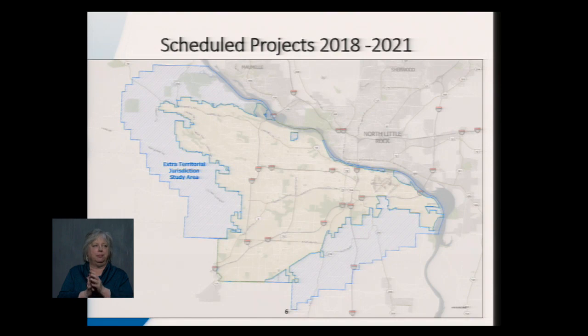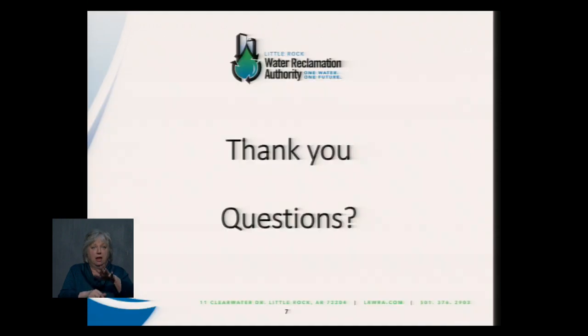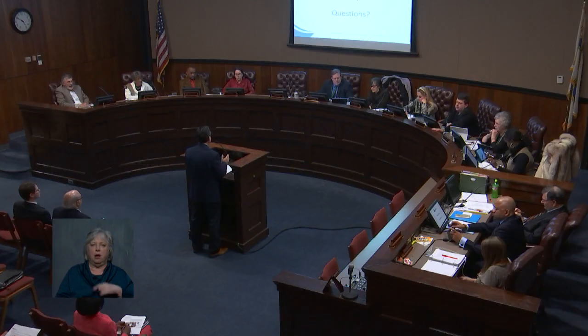Next slide. This is the extraterritorial jurisdictional area that we'll be studying. It's pretty much exactly what the city of Little Rock is looking into: what it will take to serve that, as well as the cost involved in doing so. And I believe that might be the last slide. Are there any questions that you have so far? I went pretty quick, but I know you have a long agenda.